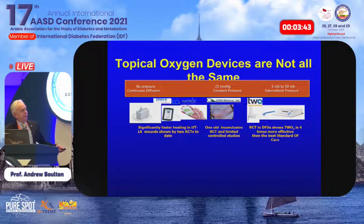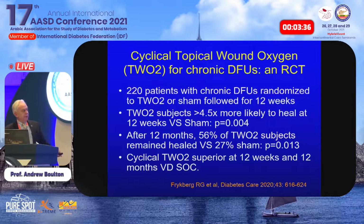This is transwound oxygen here, and I'll show you a randomized controlled trial that shows benefit. Here's a study again by Bob Freiberg, just published a year ago. Patients are randomized to topical wound oxygen or sham, followed for 12 weeks. And there was much more rapid healing in the transcutaneous oxygen group.